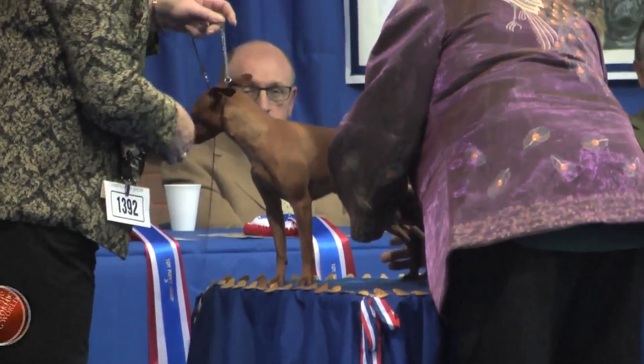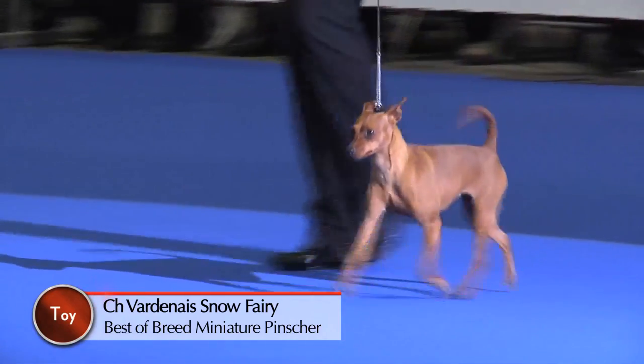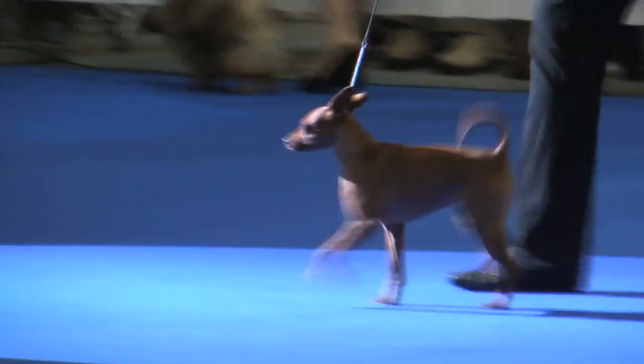On the table now, we have the best of breed Miniature Pinscher, judged today by Irene McManus, who had an entry of 71, and her best of breed was a bitch, number 1392.